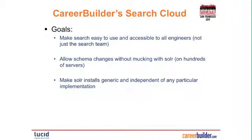that you guys might find interesting. Additionally, we've built a search cloud on top of Solr, which is kind of the main point of this talk. And the point of the search cloud, there were three key goals when we architected this.